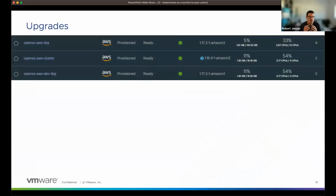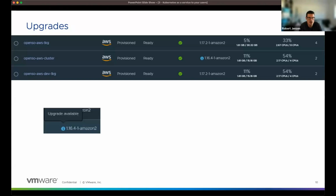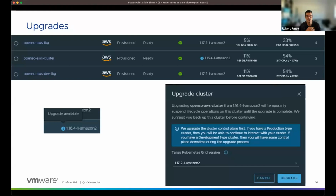So again, you select the cluster, and you can see the one in the middle here. It's actually some old version. So yeah, that's how it is for these screenshots. But you can see there's a little question mark outside the middle one, and it says upgrade available. And all you need to do is click on it and say upgrade, and then it asks you what version do you want to upgrade to.